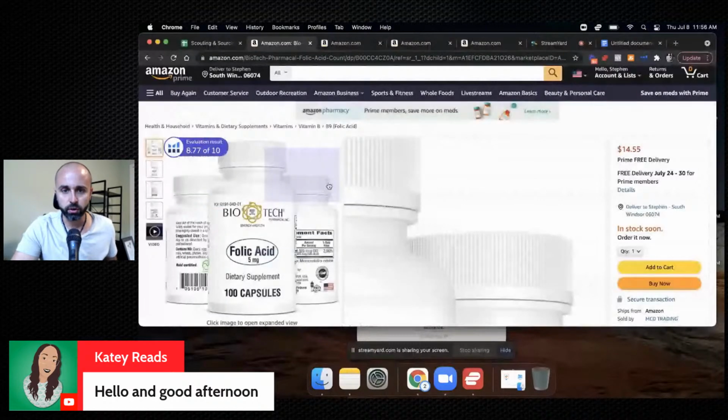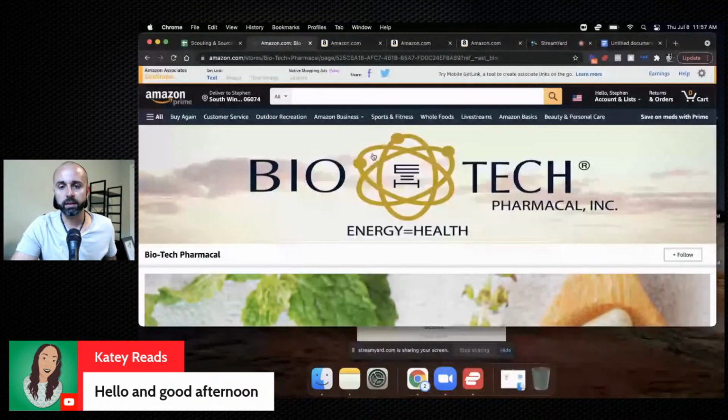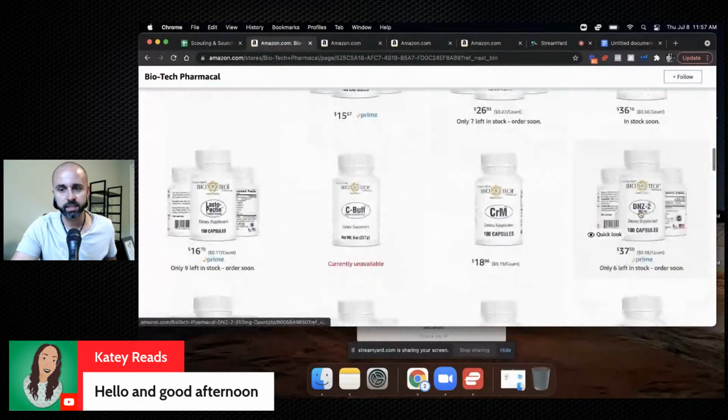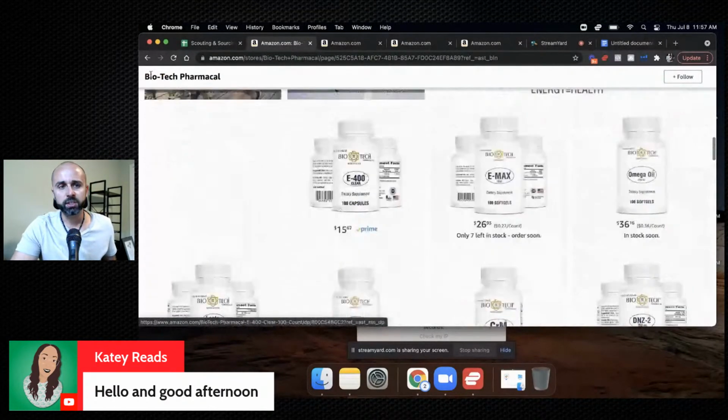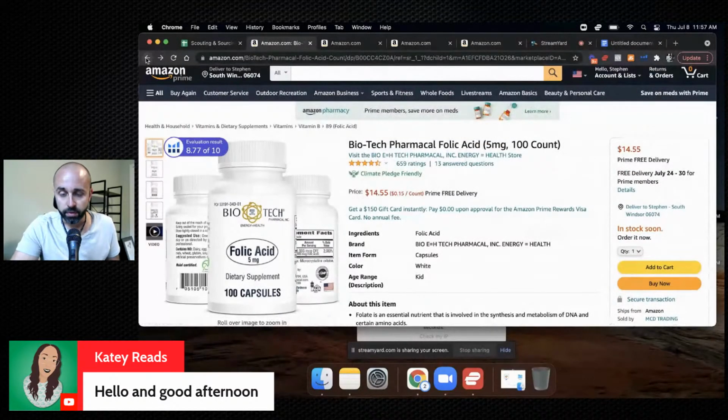Now, if you were to do some research into the company Biotech and actually go into their store, they're most likely selling a whole bunch of different items, and they are, from E400 to Emax, Omega Oils, DZN2. I don't even know what these things are, but this is just an example of one brand. If you were to just land this account right here, and the way you could land it is, all I do is I take down this information and I go to Google and I search for their company information. So I'll find their email, their phone number, and I'll cold call them to try to land the account, or I'll email them.